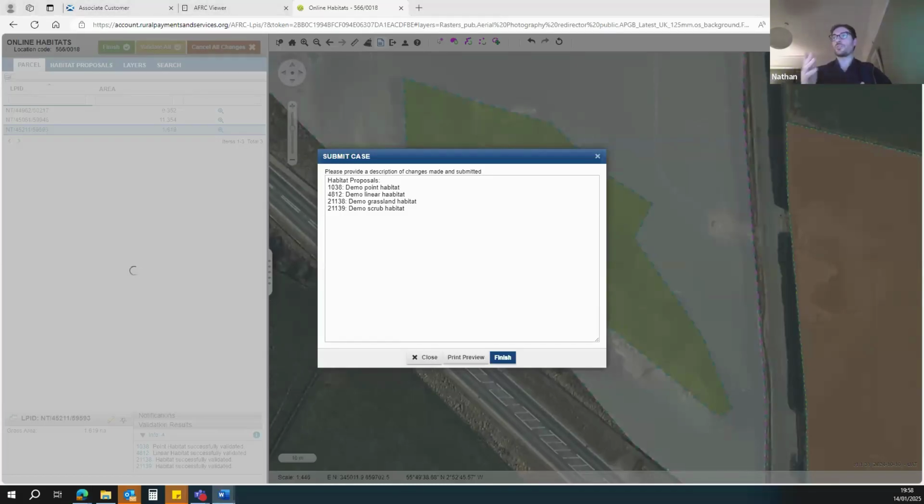So when you have your draft maps, you can then click the Finish button. It's the blue button there to submit your proposals to the land mapping team. We will then assess these proposals and draw them into the live data. When that's complete, you will receive a notification on your Rural Payments and Services communications log to say that's been completed. So it's really important that you make sure you click Finish. Otherwise, those proposals won't be submitted to us.